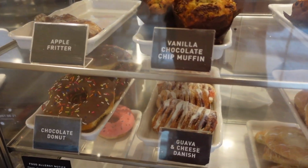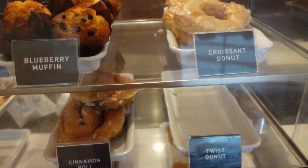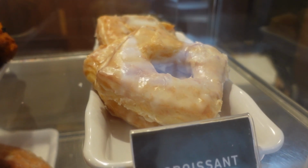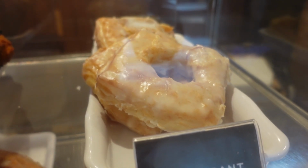Here are the pastries. This is a Joffrey's. Gotta love the Joffrey's donuts. And they have cronuts. Ooh, cronuts. I love these. They do sell out of these quickly, so if you want a cronut, get here early. If I stayed here at the resort, I think my morning tradition would be going to the coffee shop, getting a coffee, then just walking over to Magic Kingdom.